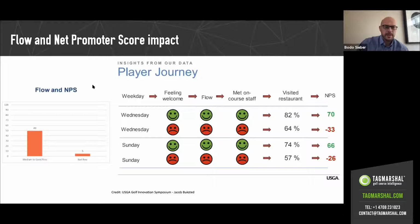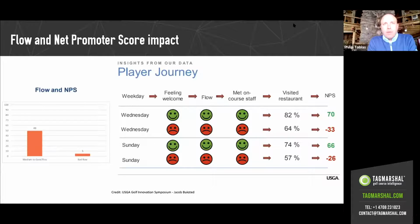Philip, as a busy resort, let me just ask you, is the Net Promoter Score something that you track? Do you do any sort of data gathering on your guests that are coming through? We certainly take our Net Promoter Score very seriously, and each month we send out a survey to all of our guests for that month, because it's important. We want to be better, and we want to listen to our guests and to be the best that we can.